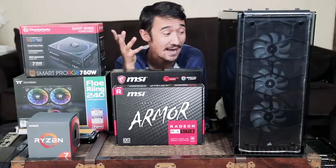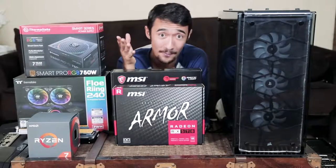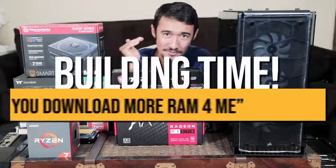Now, obviously, I still have to put this thing together and make sure everything still works, but now we're going to cut into that beautiful time lapse where you get to watch me put this thing together, and then hopefully we'll get to see some benchmarks.